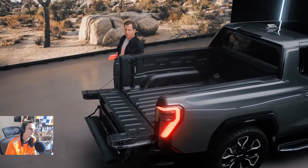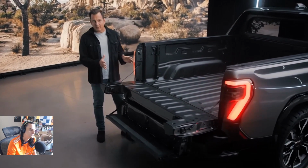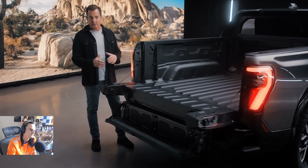Comes with an established truck brand. You'll also get classic GMC versatility served up in innovative ways, like this multi-pro tailgate, which GMC introduced and made available across the Sierra lineup.